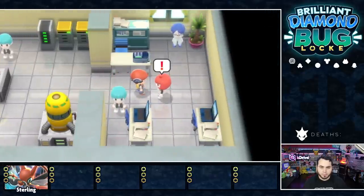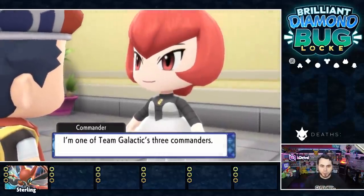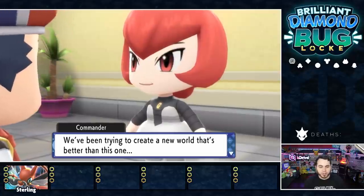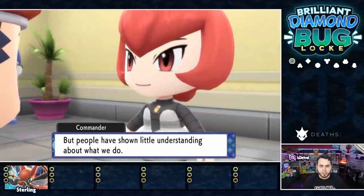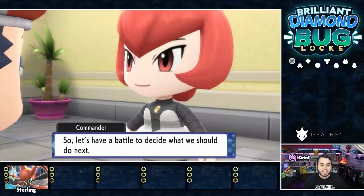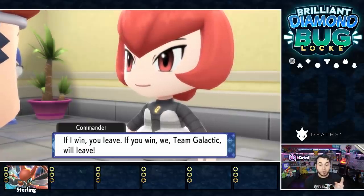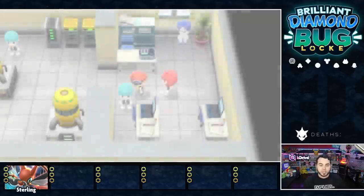Let's see what we got here. The commander. I'm one of Team Galactic's 3 commanders. We've been trying to create a world that's better than this one, but people have shown little understanding about what we do. You don't understand either, do you? It's a little saddening. So let's have a battle to decide what we should do next. If I win, you leave. If you win, we, Team Galactic, will leave.